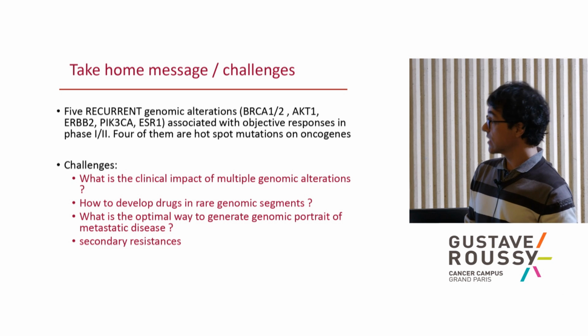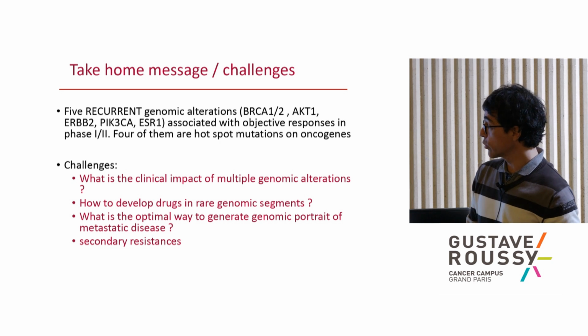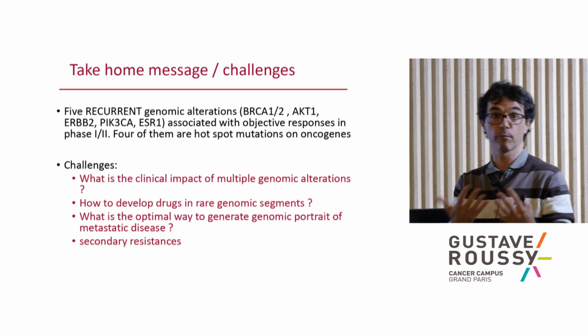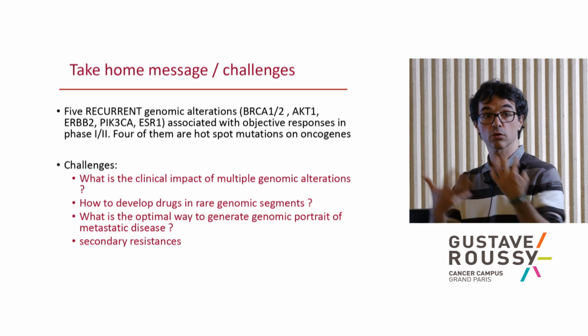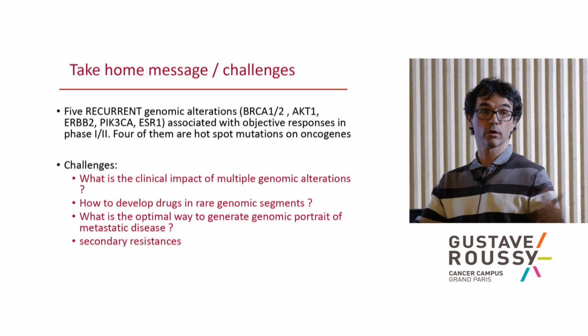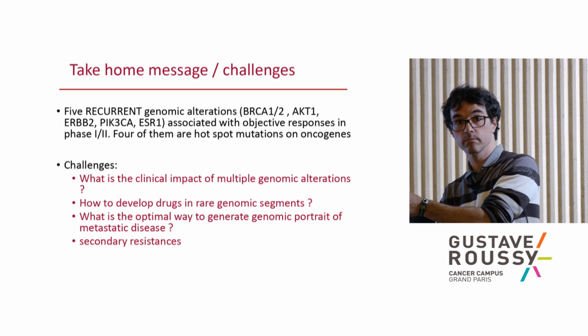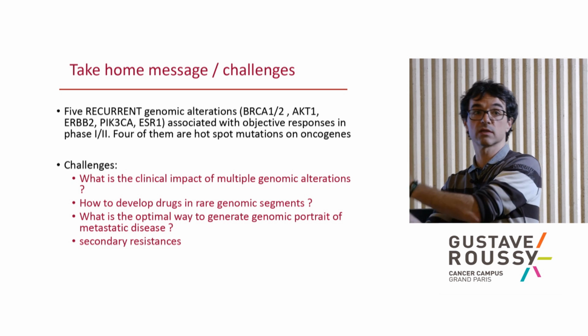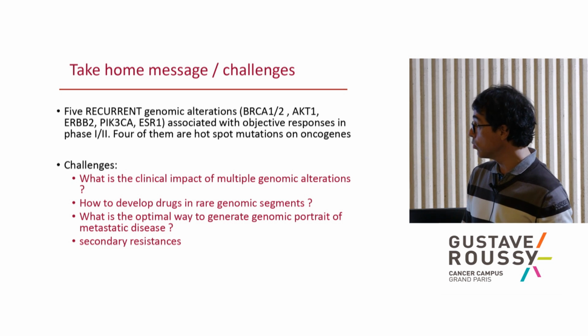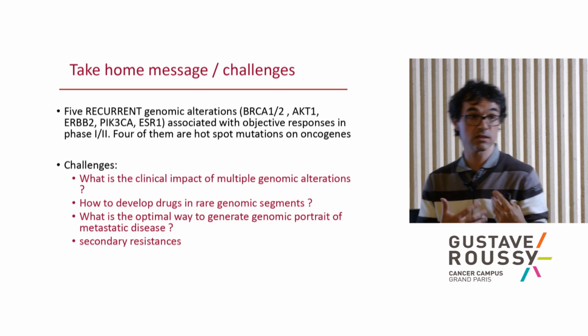Second question, how to develop drugs in rare genomic segments. We have seen that some of the genomic alterations occur in 2%, 4% of breast cancers. Here the challenge is how can we screen a large number of patients in order to get the 200 who present the genomic alteration. Challenge number 3, what is the optimal tool to generate a genomic portrait of metastatic disease?